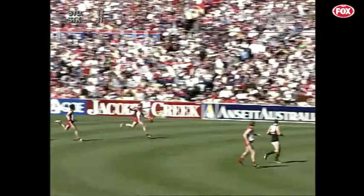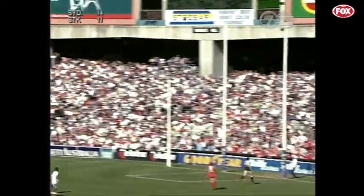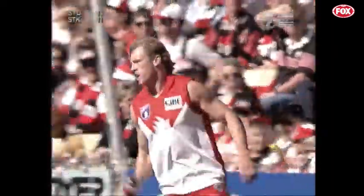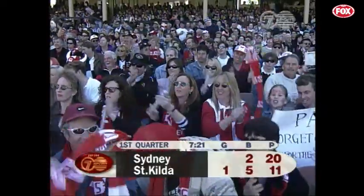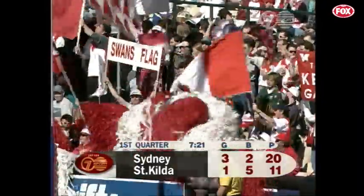Kick it. Stewie Maxfield goes all the way. His left footer is good. Great goal, Stewie Maxfield. Well, that's 5 scoring shots to 6, but Sydney lead by 9 points.